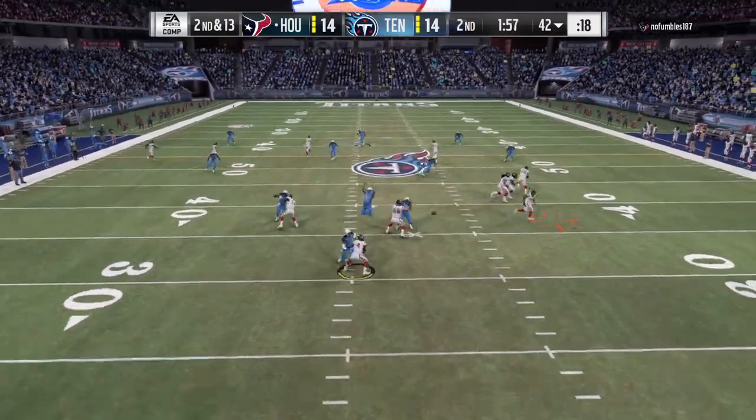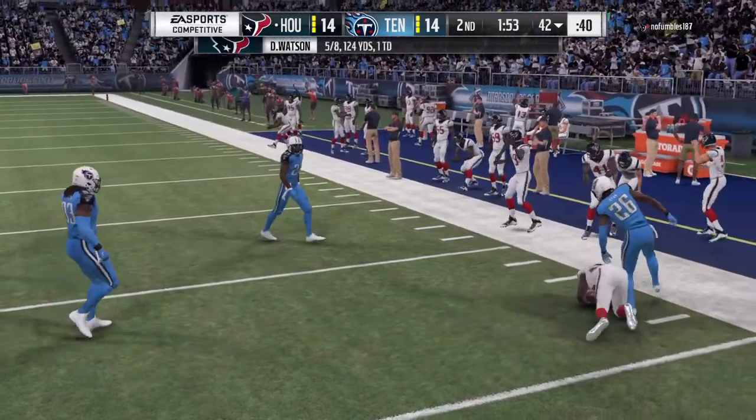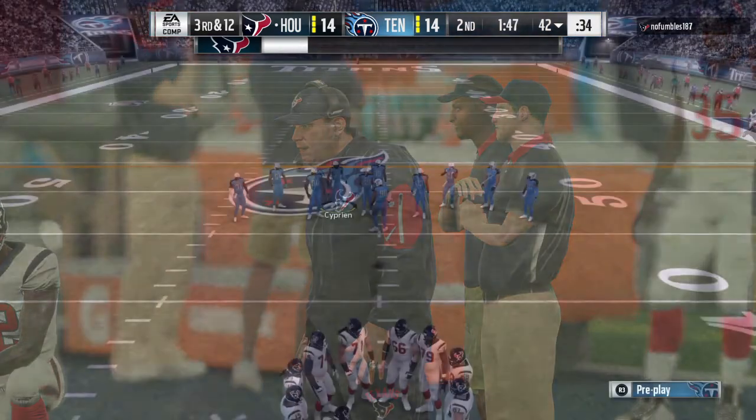Here's Watson now on 2nd down. They'll try and set up the screen. It's complete. And to the 42-yard line here and brought down there. Only a yard there. Sniffed out well defensively, and it brings up 3rd.